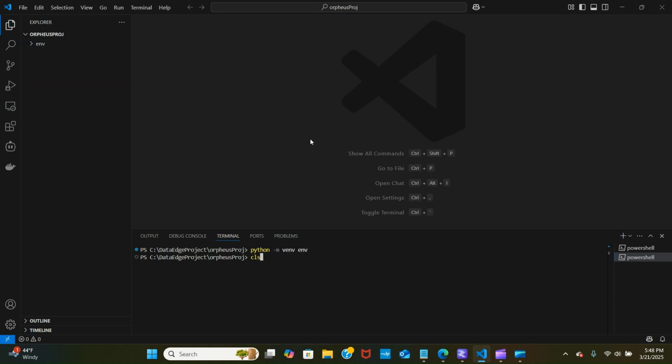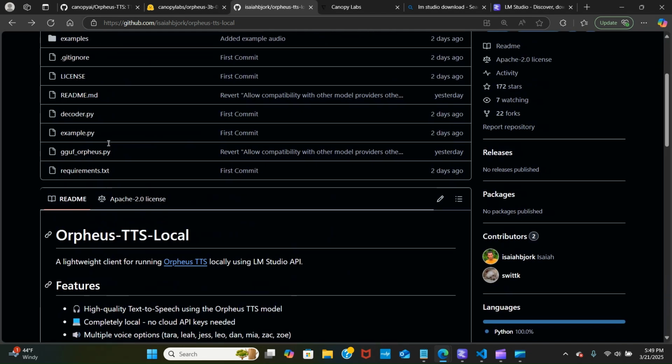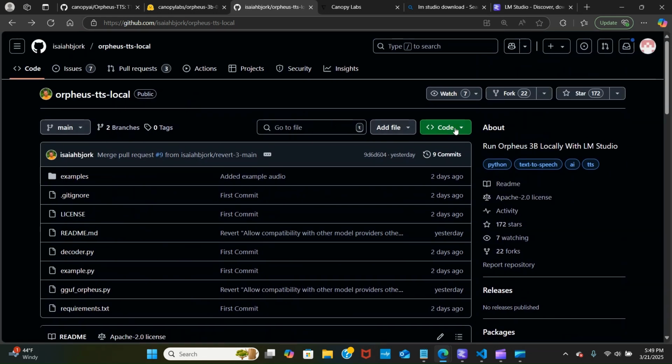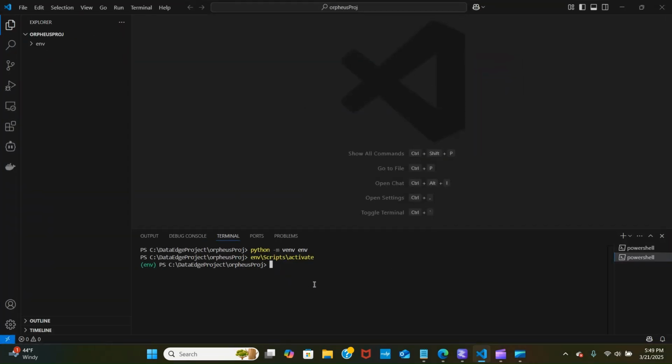Right, so let's activate the environment. We do that by env slash scripts slash activate. So what we want to do now is let's clone this repo. So I'm going to go over to VS Code. I'm going to say git clone. I'm going to hit enter.